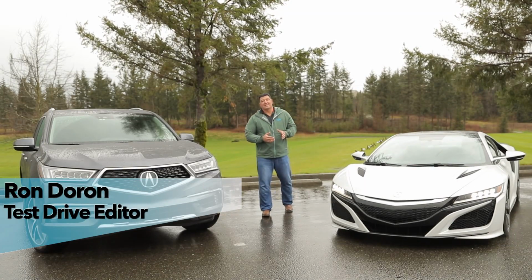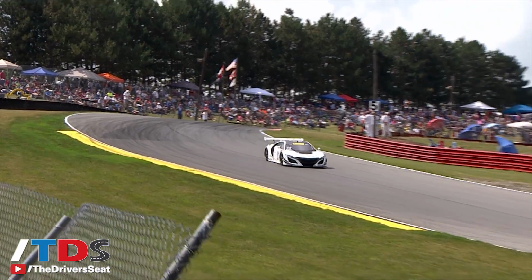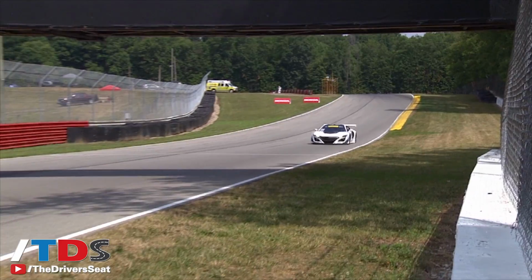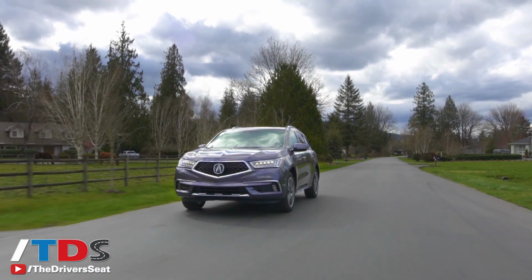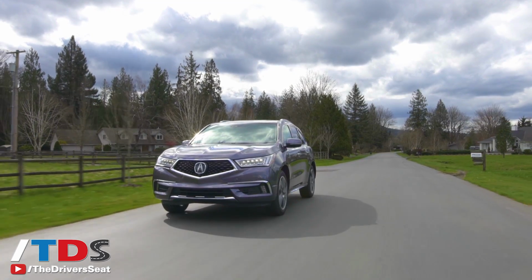This is the Acura NSX, and it's clearly the vehicle that has won its place among the best exotic cars in the world. However, it doesn't pay the bills. This is the vehicle that pays the bills for Acura. It's the MDX. However, this has something in common with the NSX.